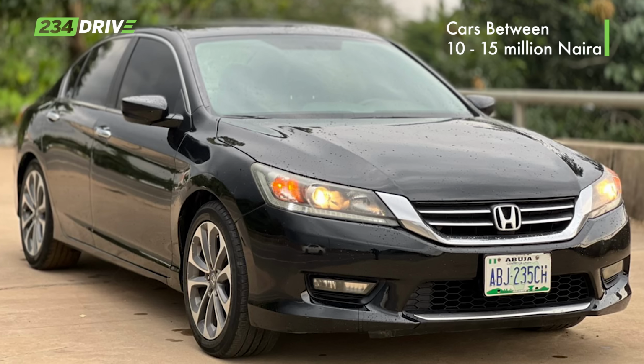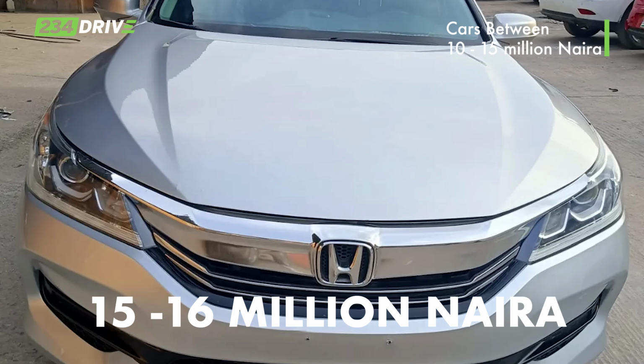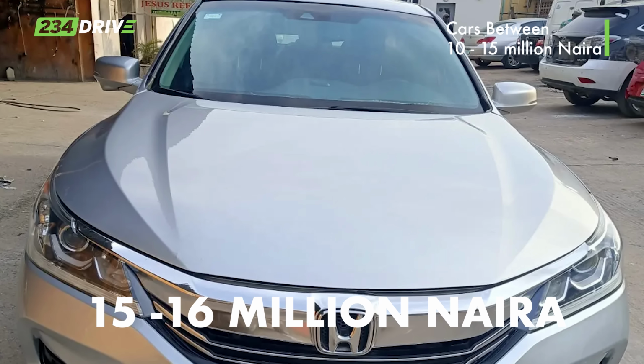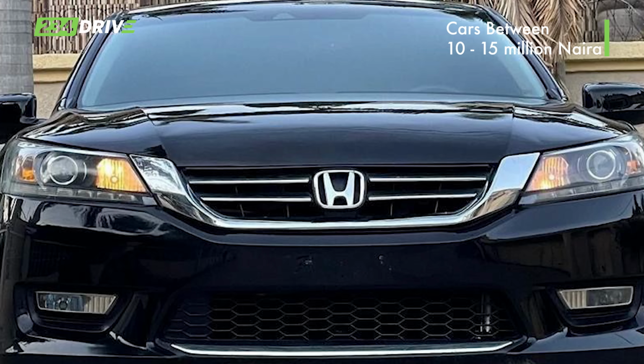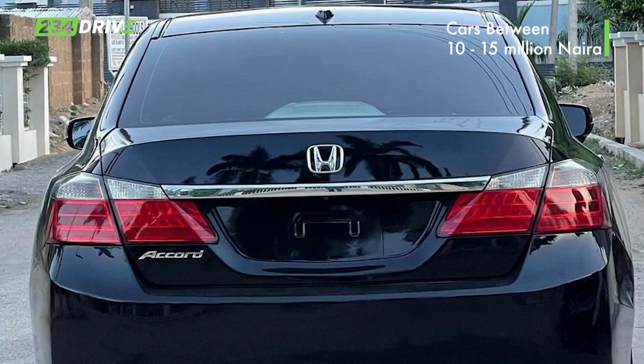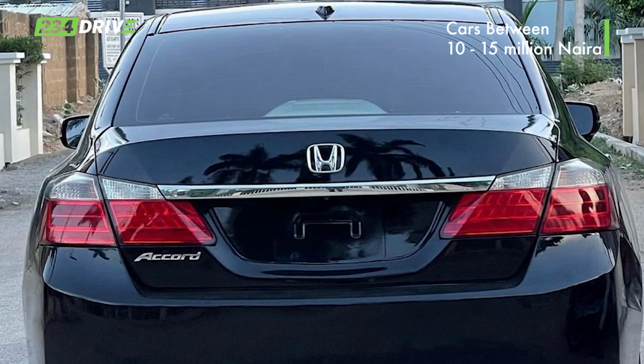So yeah, this car looks good. You can even get the facelift at 15 to 16 million naira. If you negotiate well, you can bring it down to 15 million naira. So the facelift has different lights from these, a different headlight, different tail lights. It just looks sportier, has chrome. The 2014 one looks like they did not do makeup for the car.